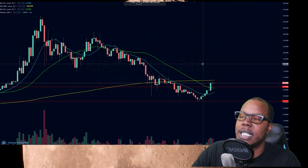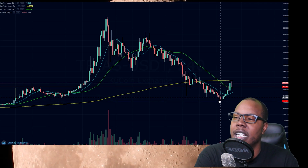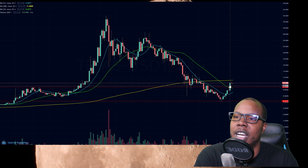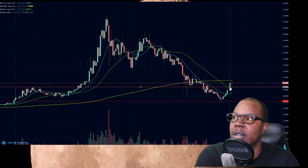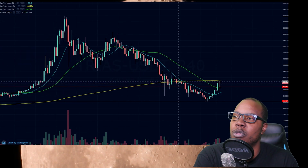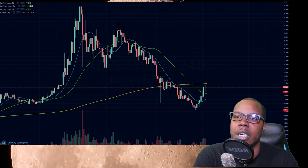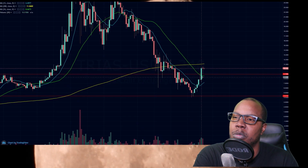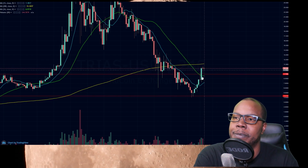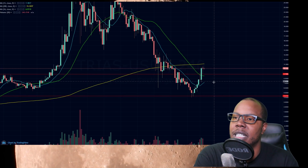So looking right here, we can see same situation as DOT, had a nice V-shaped recovery. Didn't get the volume to signify a bottom like DOT had, but it got some volume to signify, hey, we want to break above this 34 moving average right here, but we're getting rejected at the 200 moving average right here. Now this is what I'm thinking the entire market is doing right here, getting above some key moving averages and getting stalled at the main one, and that could signal this dip back down to some of these levels.